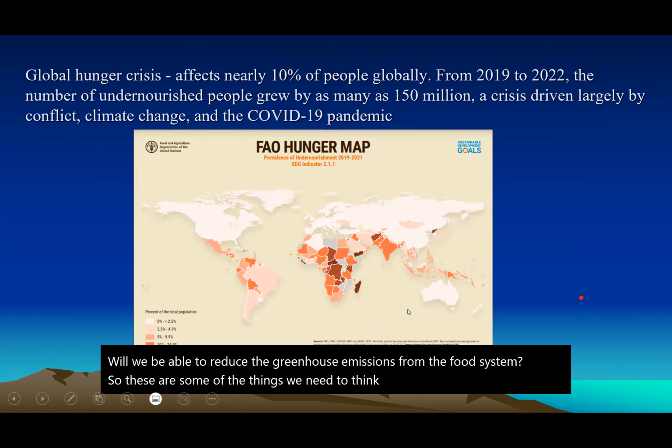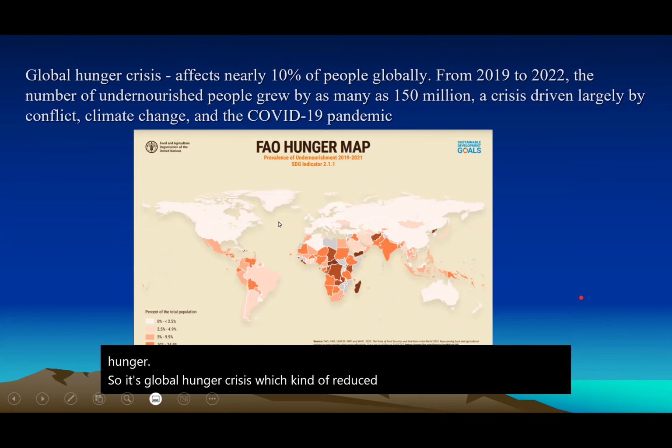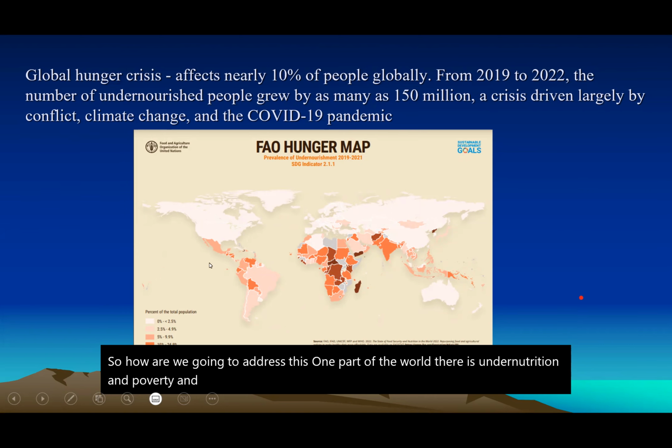And here, it's surprising that there are so many people in the world who live in poverty and hunger. So it's a global hunger crisis, which kind of reduced, and then it's worse again after the pandemic. There are so many malnourished children. So how are we going to address this? One part of the world, there is undernutrition and poverty and hunger. And then in other parts of the world, like developed countries, there's overnutrition, over calorie intake, obesity, and diseases linked to that. So there's this uneven distribution of calories in the world.